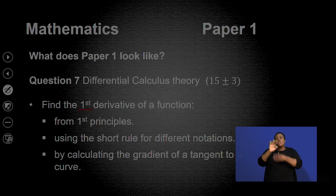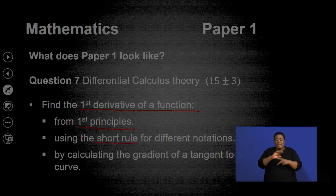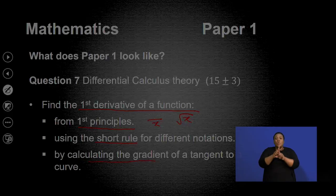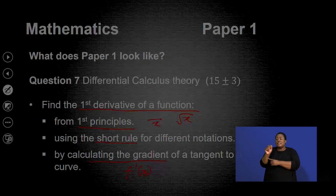Here you need to be finding the first derivative of a function. The very first one, which is a giveaway for grade 12s, is from first principles. And then the second one will be to use the short rules. When you're using the short rules, make sure that your x is not a denominator and also your x is not inside a square root. Then lastly, you calculate the gradient of a tangent. You know the gradient of a tangent is actually the first derivative of that particular function.